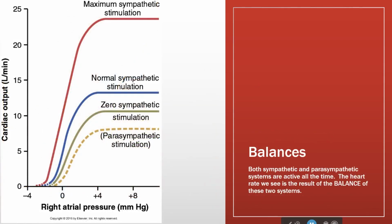All right, so proof, we just talked about autonomic, and I talked about how sympathetic and parasympathetic are both on all the time, right? And so what we see is a balance. This is a graph of the heart proving that. Okay, so right atrial pressure along the bottom, cardiac output along the y-axis. Under maximum sympathetic stimulation, we get a big cardiac output, right, for a given right atrial pressure.